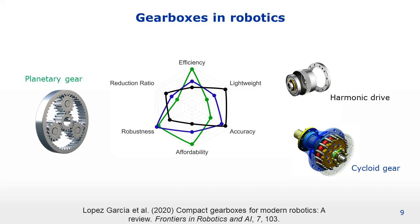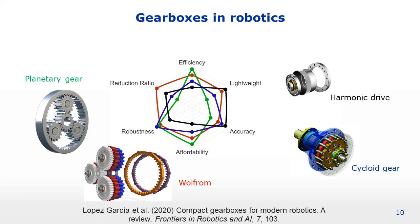There is especially a problem when gearboxes are required to have a high reduction ratio or gear reduction. In that case, efficiency often drops very drastically, and also in terms of weight, these gearboxes fail to perform very well. Now, we think that at VUB we have found a great solution to this problem, and this is what is called the Wolfram gearbox.